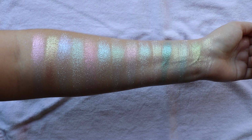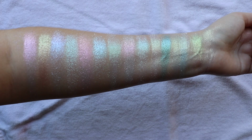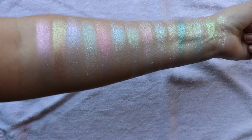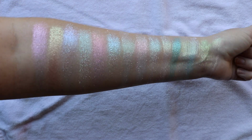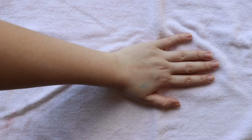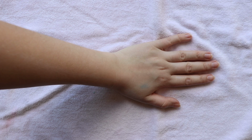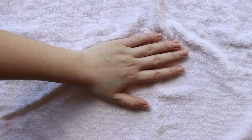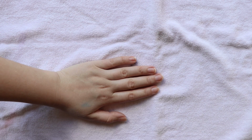So I'm going to leave my arm here and I'm going to label them on the screen so that if you're interested you could screenshot it or just be able to get a better idea, plus the video on which shade is which. So I started taking pictures for the thumbnail and I kind of scattered all the shades and I forgot to write down which ones were which in that original footage that you just saw. So I redid the arm swatch and I'm going to label this one for you.